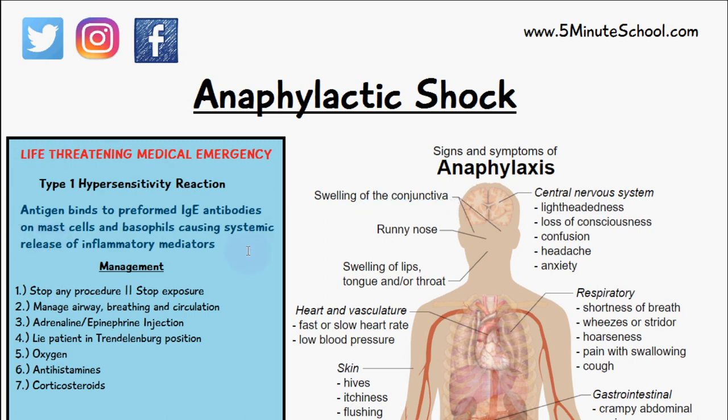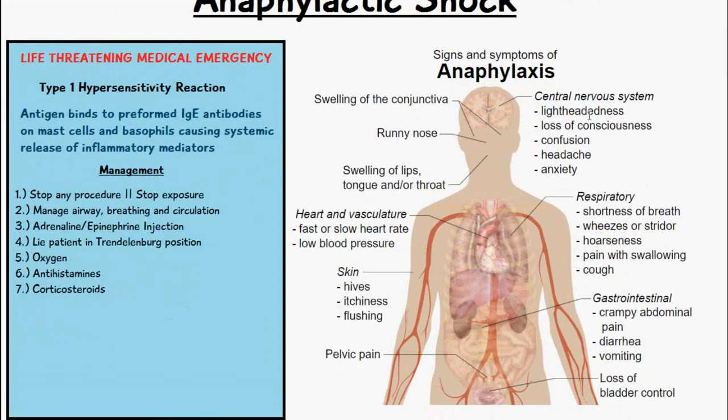So the effect of this is that even within 10 minutes of exposure to the antigen or the molecule which you're allergic to, a lot of the blood which is present intravascularly will move to the extravascular space. So you'll have a huge reduction in blood inside the blood vessels. This will cause a huge and sudden drop in blood pressure, and it can eventually lead to death due to hypoxia. Another cause of death is the swelling in the throat, pharyngeal or laryngeal edema, which will eventually lead to suffocation.